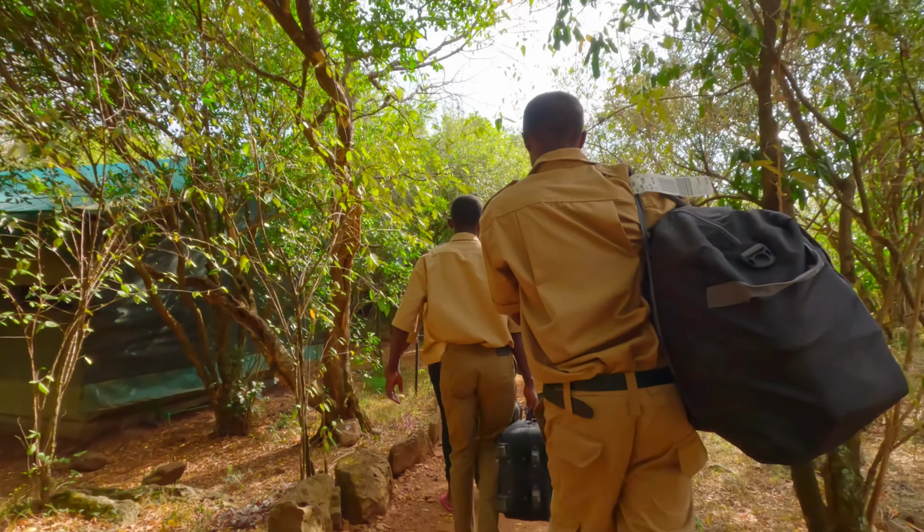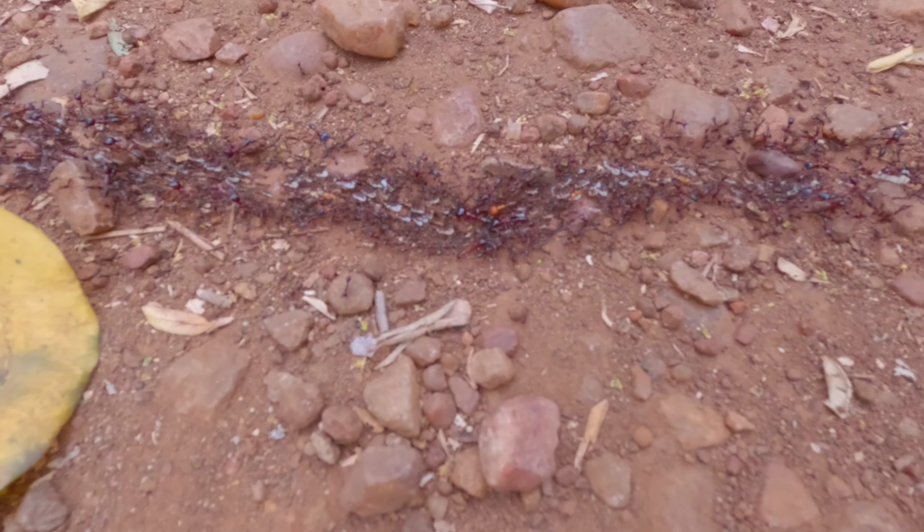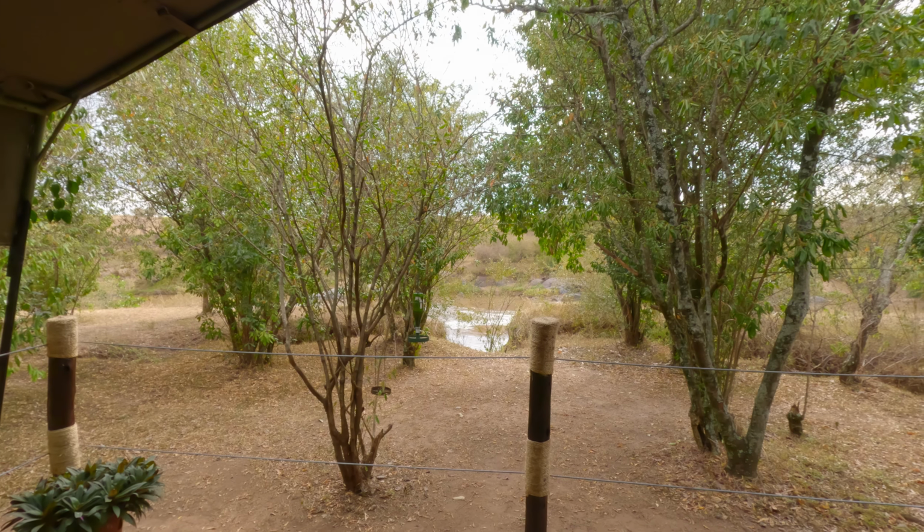Finally made it to Masai Mara. We're gonna stay at Mara Eden for the next 5 days. That ride getting in was rough. Feel beat up. Like I was in a prize fight or something. That is bumpy. I didn't know it was gonna be that bumpy that long.